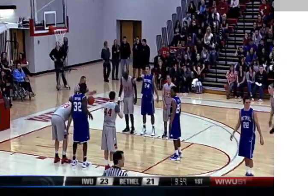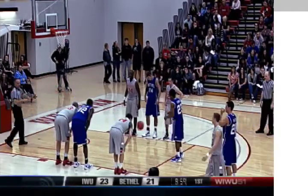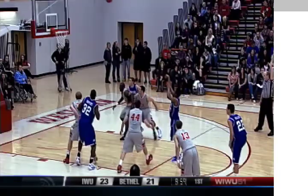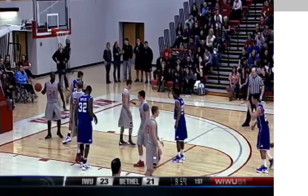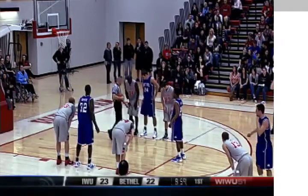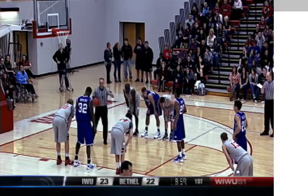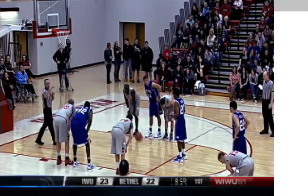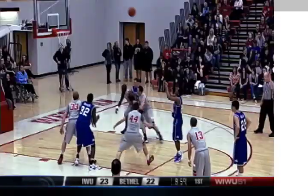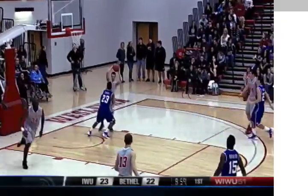Number 23, Nick Lewis, the freshman guard from Fort Wayne, 5'10". He looks like a little guy out there on the court, but he gets to go to the line and shoot two. First basket is good. Actually, that was still one-on-one. The pace has remained the same. We haven't had as much scoring here in about the last minute and a half. And Lewis makes both. Nice looking free throws.